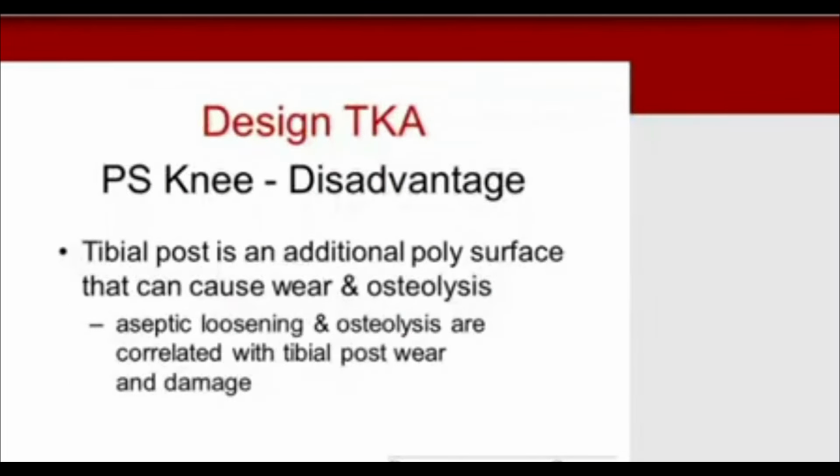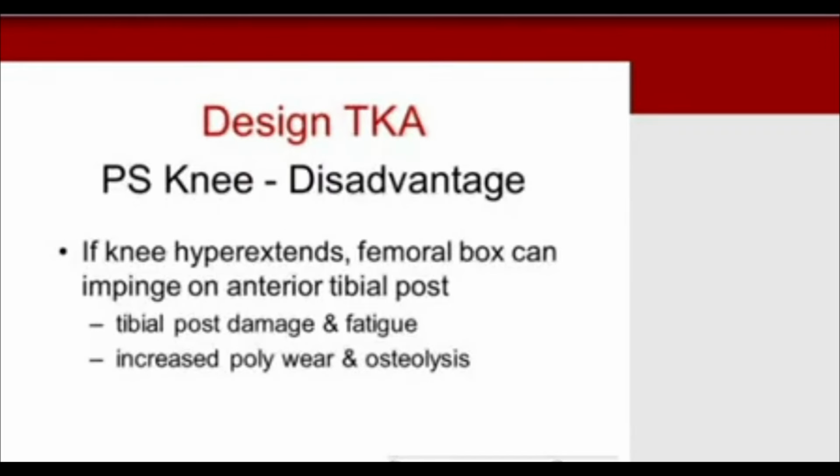Another disadvantage of the PS knee is polyethylene wear on the tibial post. This is a surface that can cause wear and osteolysis. In fact, aseptic loosening and osteolysis are correlated with tibial post wear and damage. If the knee hyperextends, the femoral box can impinge on the anterior tibial post. The tibial post gets damaged and causes fatigue and can break, and this increases also polyethylene wear debris, causing osteolysis.